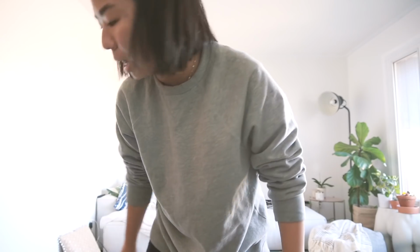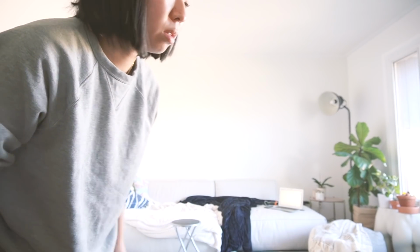Yeah, no, not on the rug. Get off the rug. Good girl.